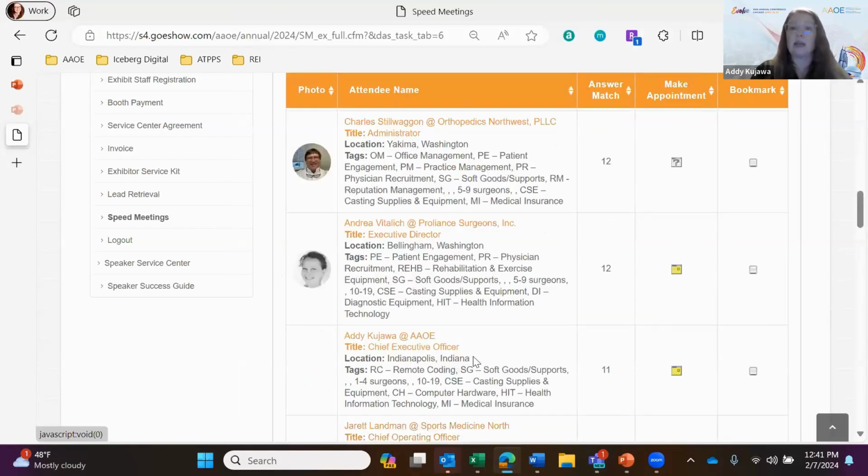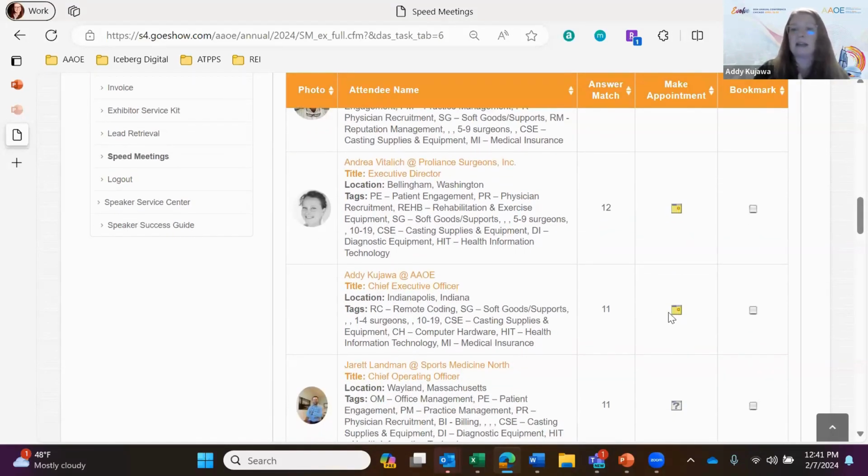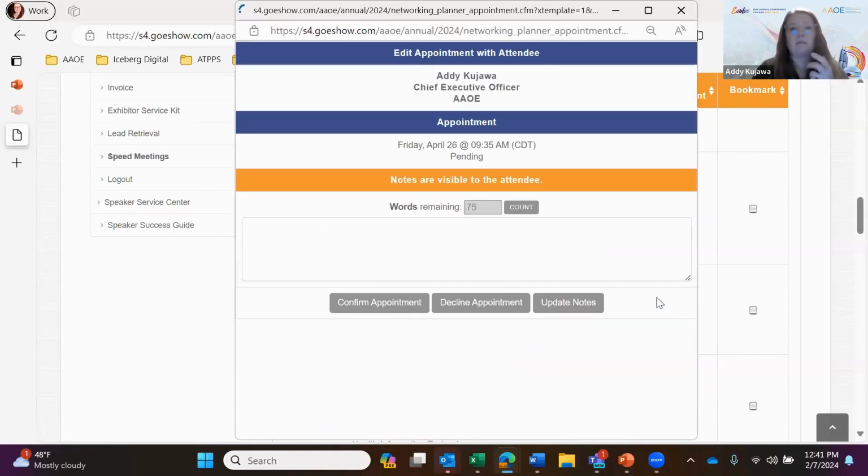That goes to Andrea, and now her schedule looks like this, the same as yours. It's yellow until she goes in and accepts or declines the appointment. So I'm going to show you that on this one. So I reached out and said, I want to meet with me. I want to meet with my own company. So when you see those yellow requests, that means either you requested or they requested.